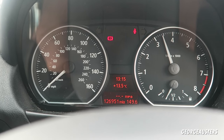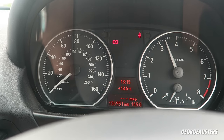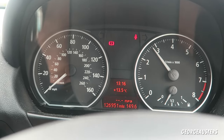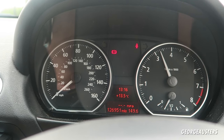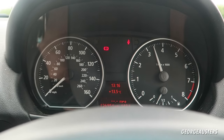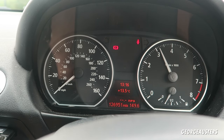Now, you may be wondering, but I can just do this when I'm driving. Yes, you can. But if you want to do this as a quick temporary fix, this is a method you can use. And once I've done this for a few minutes, we'll actually head outside and take a look at the difference it makes.